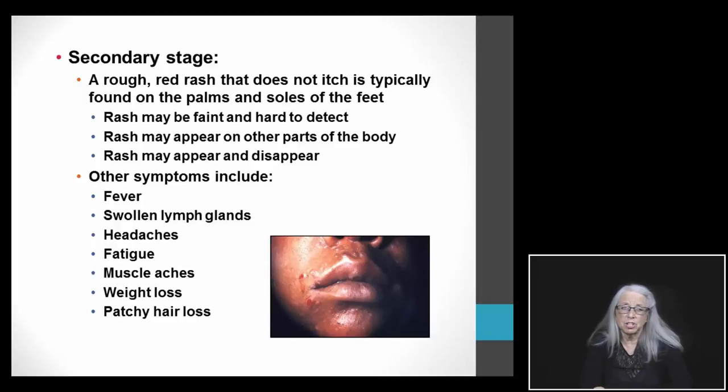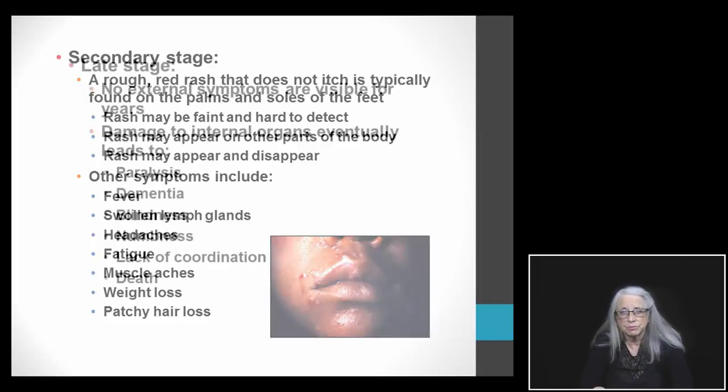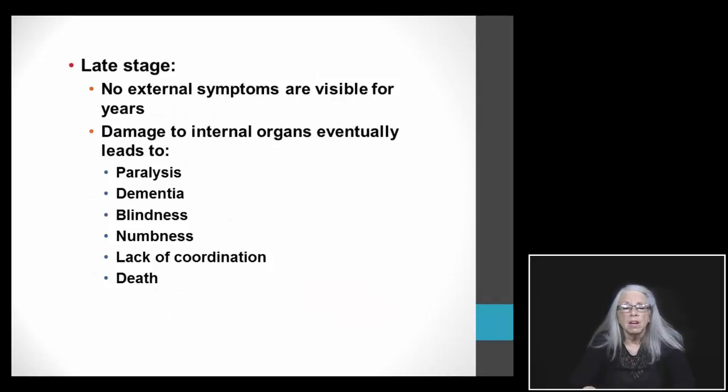Other symptoms that the patient may have include fever, swollen lymph glands, headaches, fatigue, muscle aches, weight loss, and there may be patchy hair loss. After the first year, patients enter into late stage. There are no external symptoms, and the patient goes along like this for years and years.